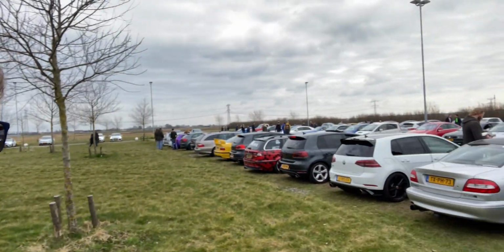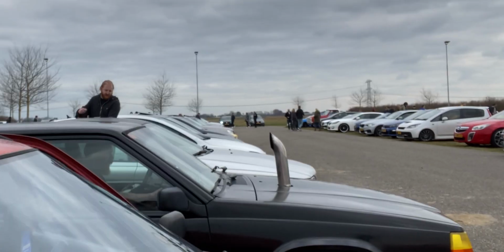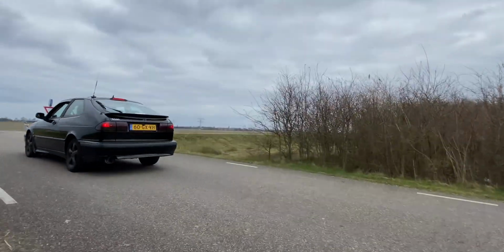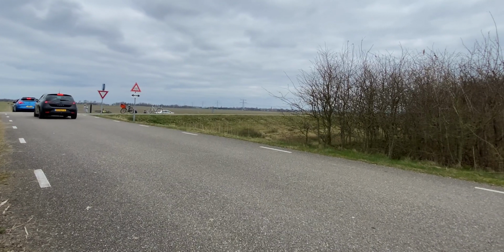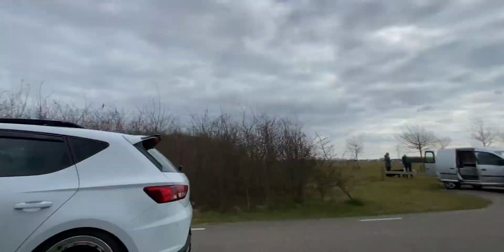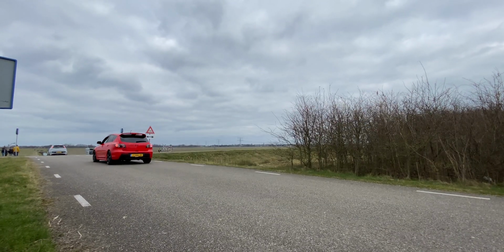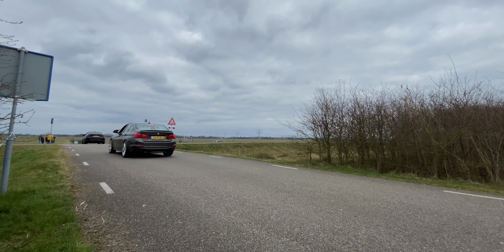So we just arrived here at the JR meeting in Rotterdam. We got all the cars lined up here. Oh, gotta love that turbo flutter. The Fiat Punto. Got our Mazdas. Oh, it's beautiful. The M5. Audi's, Le Citroën.